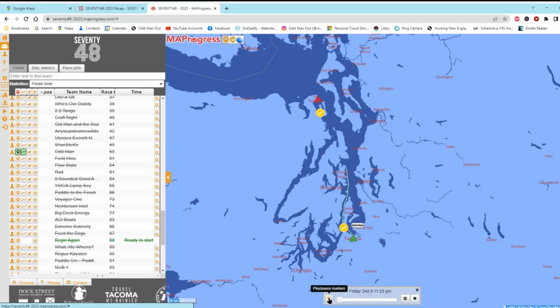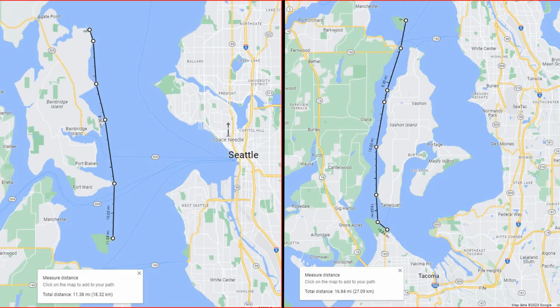I started the race at 7 p.m. with everyone else, rode around to Lisabuela Park, and got a little less than 3 hours of sleep, and then continued on, stopping at Blake Island and ending at Fay Bainbridge State Park. From there, I reversed course and went down to Blake Island, hung out for a day, and then the following day, on Monday, I rode back to the Point Defiance boat ramp.